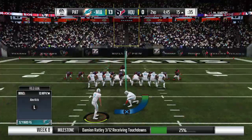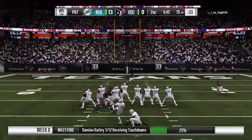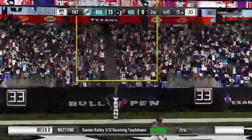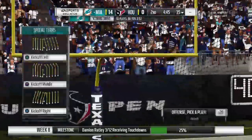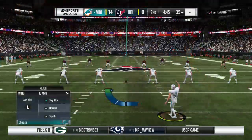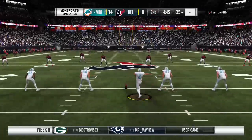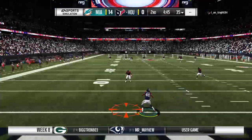And all about timing there on that short slant, Charles. Exactly right. That was timed up so well. The route, the throw, touchdown. Extra point up and good by Sanders. And it's now 14-0. The kickoff unit is out on the field, and they will send this one away.